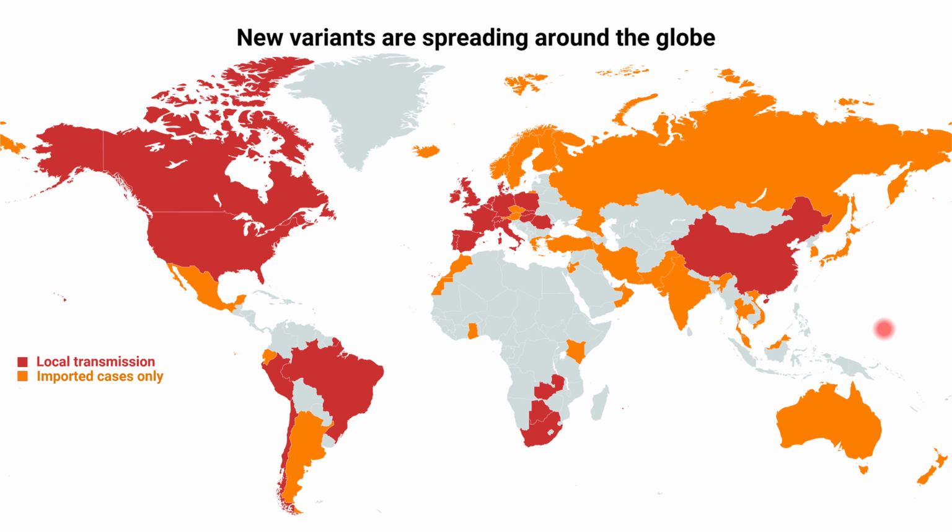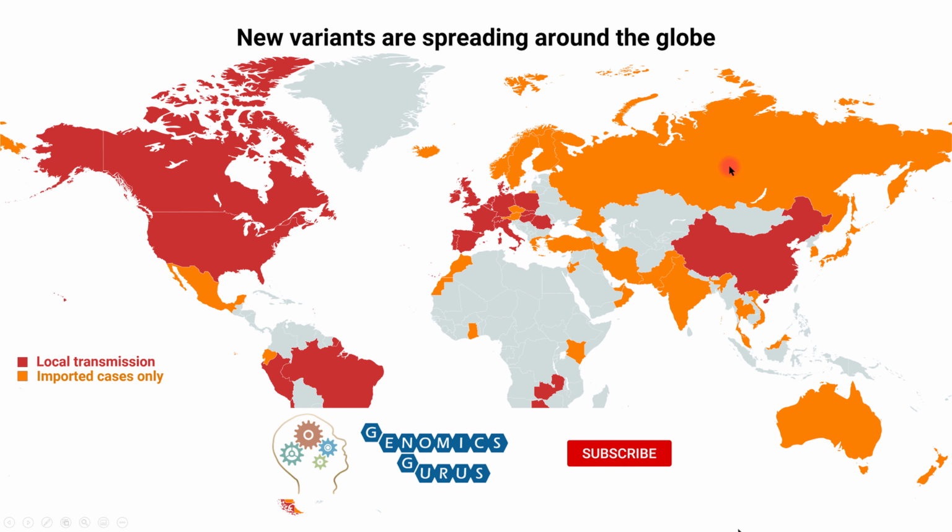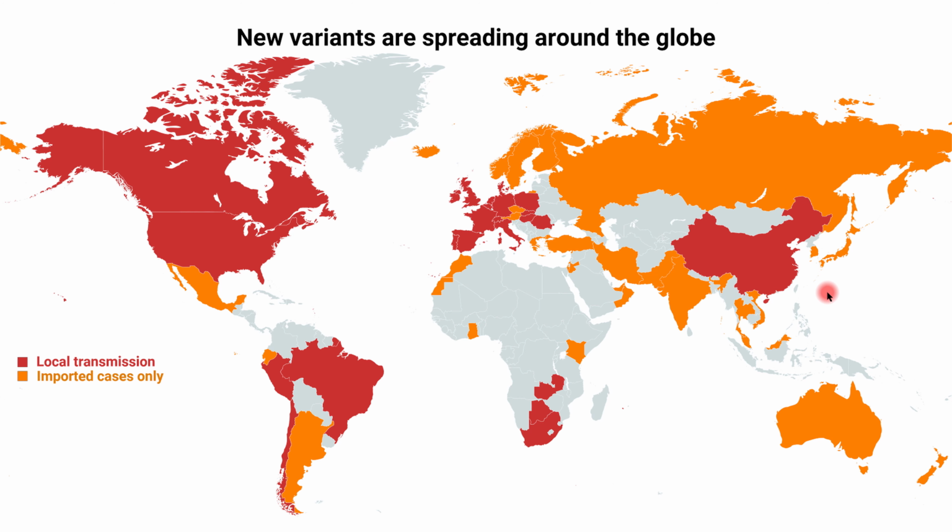As I said, the variants are spreading around the globe. More than 60 countries now have seen these variants. Most of them have just seen them as isolated cases in passengers arriving from overseas, which are the orange countries. The countries in red are now known to have spread of the variants in those countries.